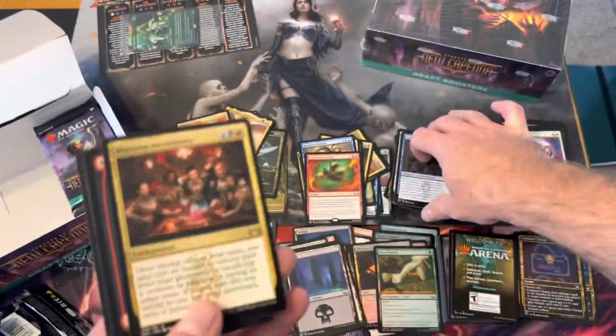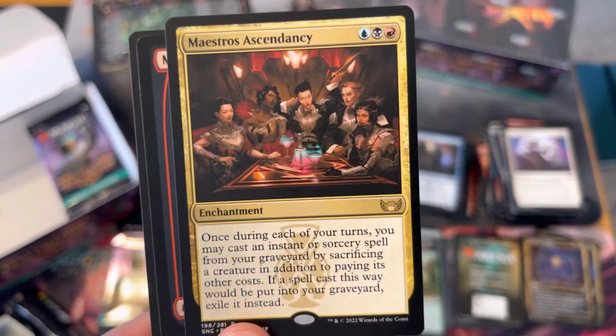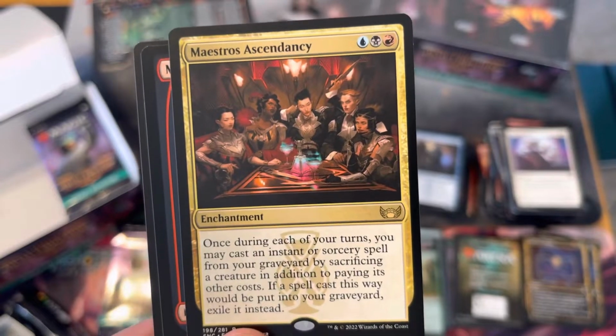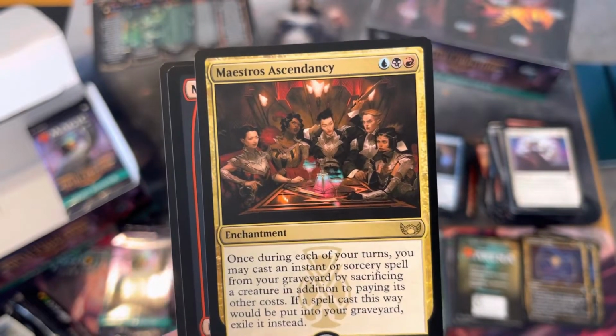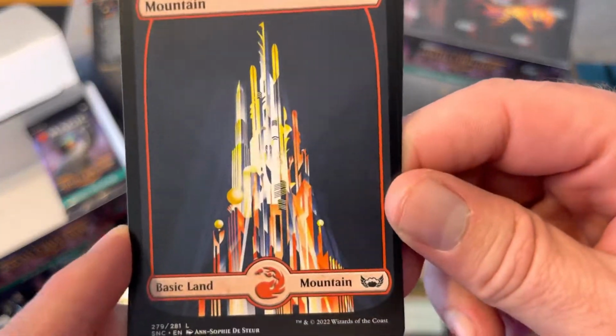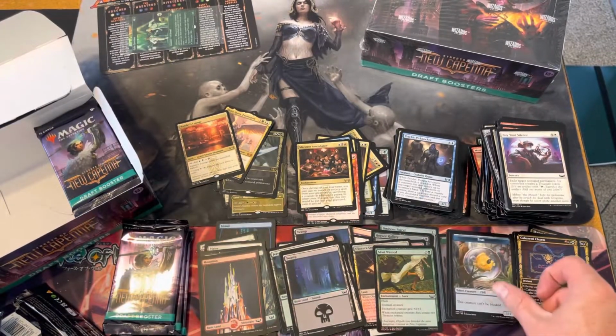The Maestro's Ascendancy. Once during each of your turns, you may cast an instant or sorcery spell from your graveyard by sacrificing a creature in addition to paying other costs. If a spell cast this way would be put into a graveyard, exile it. Wait. Okay, that's not too bad. That's not too bad. Beautiful mountain. I love this card. Look at that. Come on. Gotta like that.